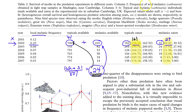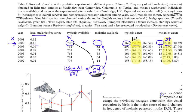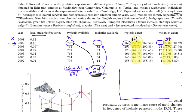Frequency of wild melanics obtained in light trap samples. Typical and melanic individuals made available and eaten at the experimental site. Expected values under the null and best fit, that's it. What they did was take these values and make a best fit line to make sense of this. That's the reason why it's not coming out perfect: they had a best fit line.